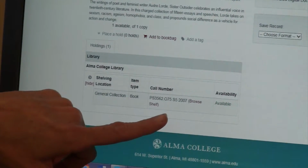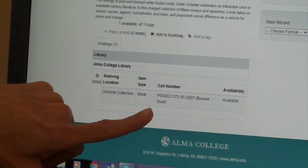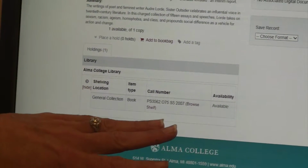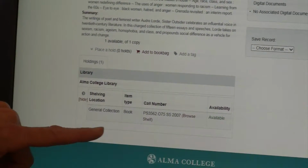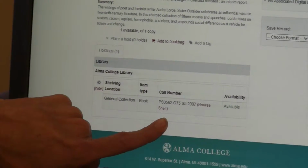You should see if it's available. If it's not, it'll have a due date there. And you should also pay attention to the call number. The call number is going to help you figure out what part of the library you need to go to, or what part of the general collection you need to go to. And I can show you how to use maps to navigate where this call number might be.